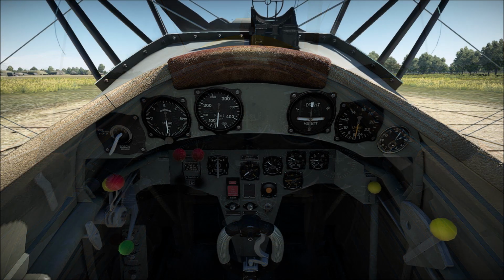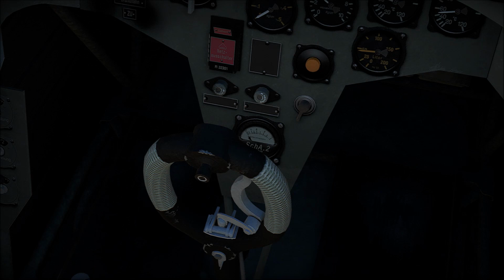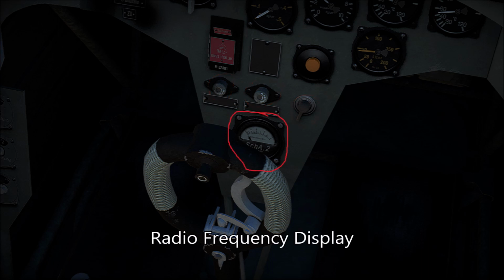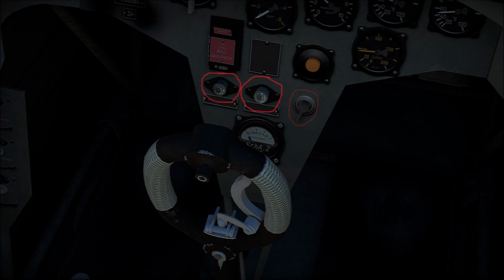There does, however, appear to be a distinct lack of either a radio or any way to control one, unless those switches above the voltmeter are radio controls. In fact, what I thought to be a voltmeter may actually be the radio frequency display, controlled by that switch, and the two buttons switch between high and low frequency.